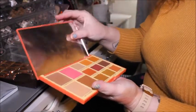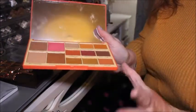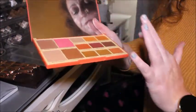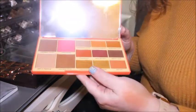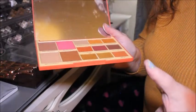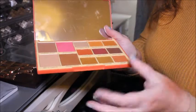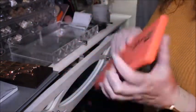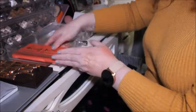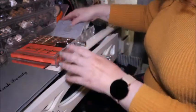You're getting face products, so you're getting a bronzer, a blush and 2 highlighters, and then you're getting 4 shimmers and 5 mattes. So it's not a bad combination of matte to shimmer ratio, but I don't know if I like these up top here in the middle section. So what I'm going to do is use it, and if I don't like it I'll pass it on. I wasted money really, but I did want to try it, and yeah, we'll be doing that.